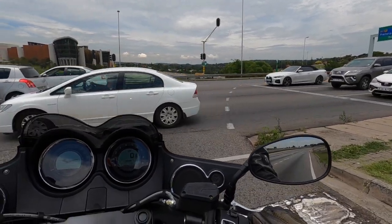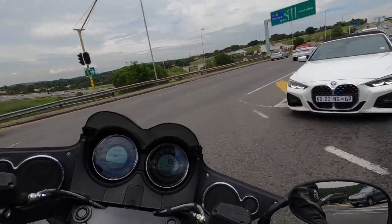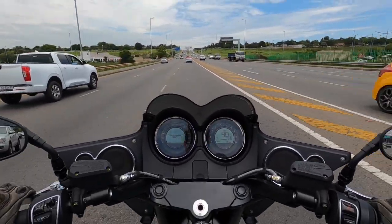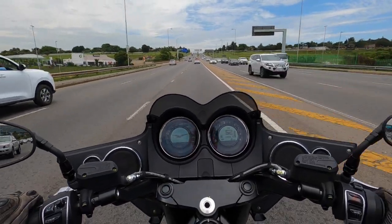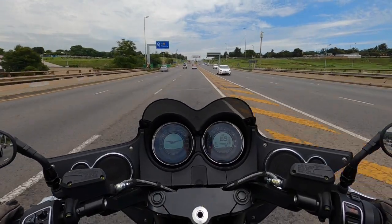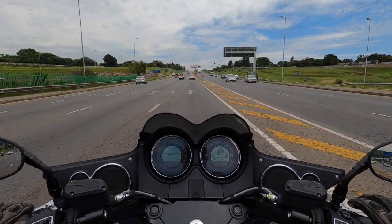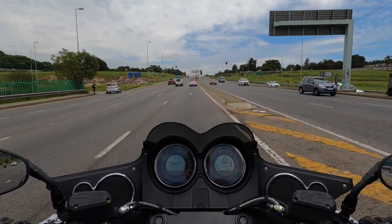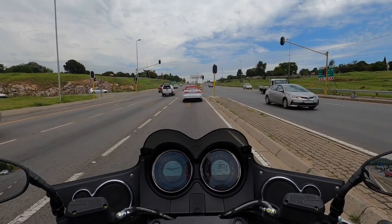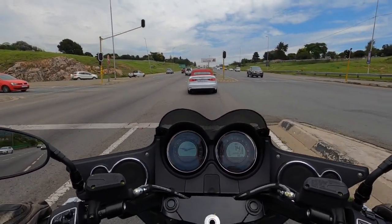As you can see, all the traffic lights are out here in South Africa with all our load shedding, so we have to be a little bit more cautious. But going through the gears, it's not notchy, but you can hear the click, you can feel the click. You're not going to hit a false neutral. It's something I like, a positive gearbox. You just know when it's in. The clutch lever is not sloppy. You definitely need a 4-finger feel on that.